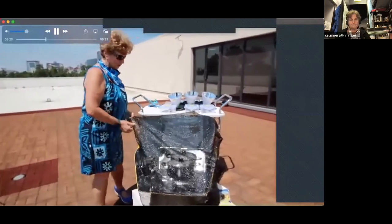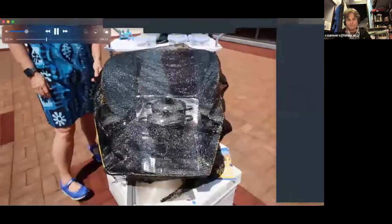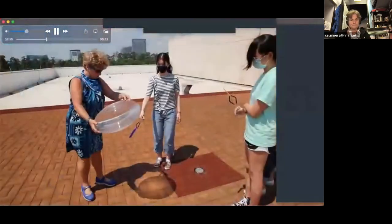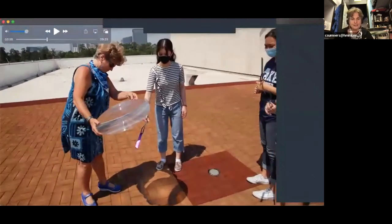So will this cooker cook on Mars? That's one of the experiments we're doing this summer. We're going to first use the purple one. Okay, I'm going to pause right now.